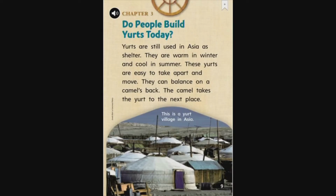Chapter 3. Do people build yurts today? Yurts are still used in Asia as shelter. They are warm in winter and cool in summer. These yurts are easy to take apart and move. They can balance on a camel's back. The camel takes the yurt to the next place.